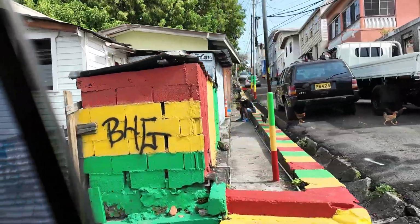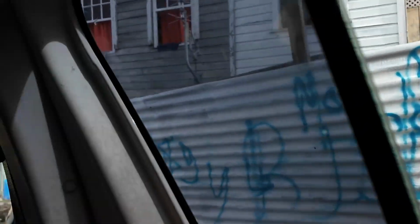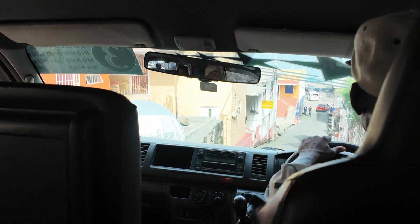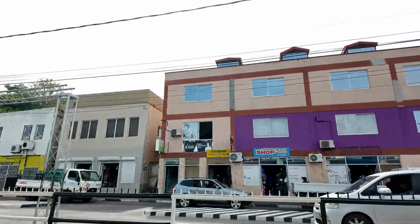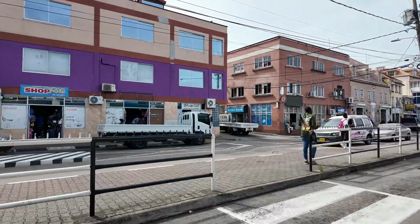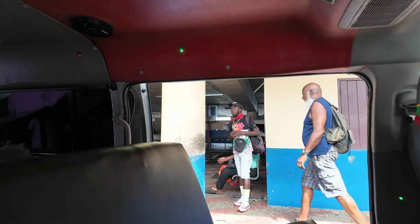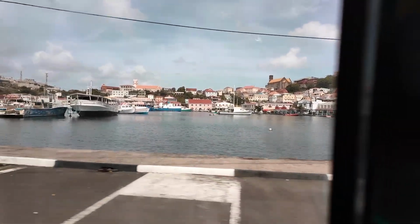Alright guys, so I'm officially in town. Right here, I'm about 30 seconds away from the bus terminal. And from the bus terminal is where I'll catch my second bus into Grand Anse. Here, I'm at the bus terminal now, and I'm on the second bus, waiting for the bus to fill up so it can leave to go to Grand Anse. And now we're finally on the way.